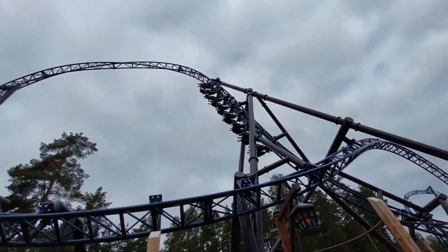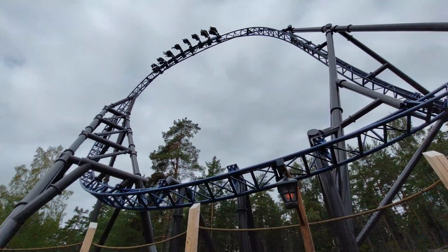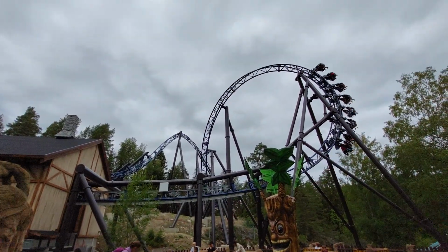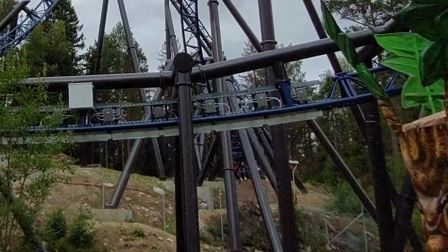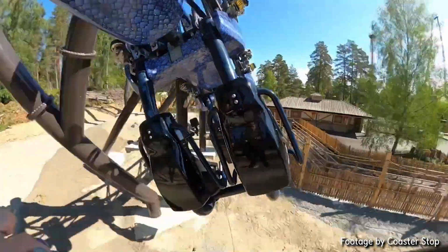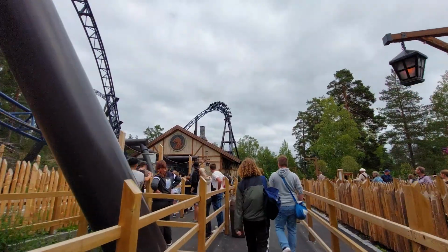Today I will be reviewing Storm the Dragon Legend at TusenFryd in Norway. This is the brand new prototype inverted launch coaster that just opened a few months ago, and since its opening it's been known as quite an intense ride, but also quite shaky. I went in with open expectations.